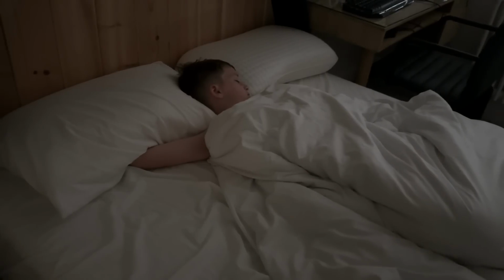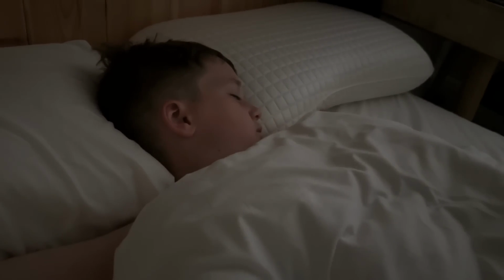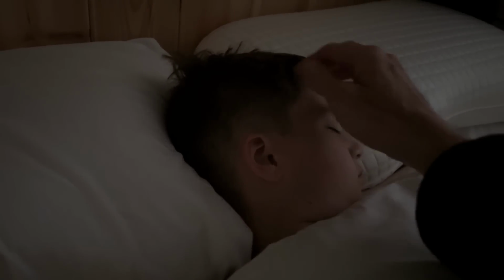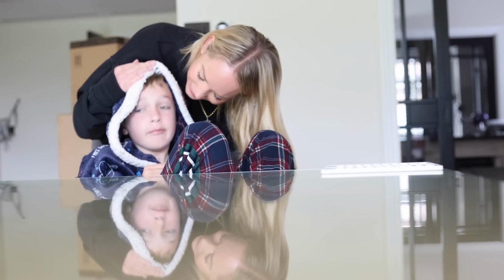It really just depends. At around 7:30, if Caleb isn't awake already, we will go and wake him up. He absolutely loves his sleep. He loves a lion. So Matt is trying to gently wake him up here, and eventually he does come downstairs and he will have a breakfast.